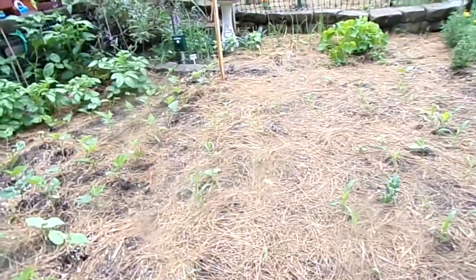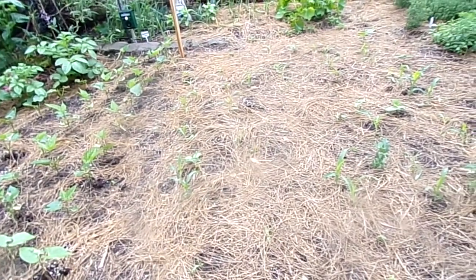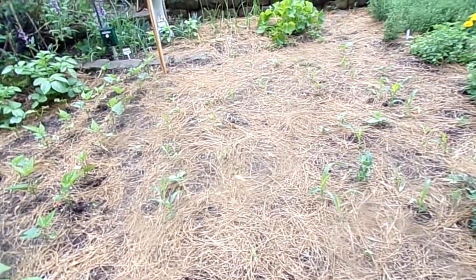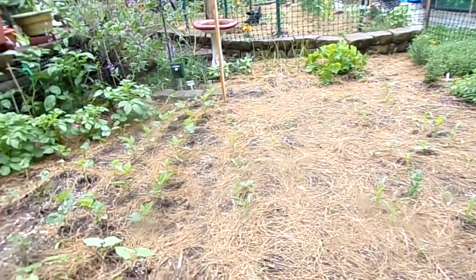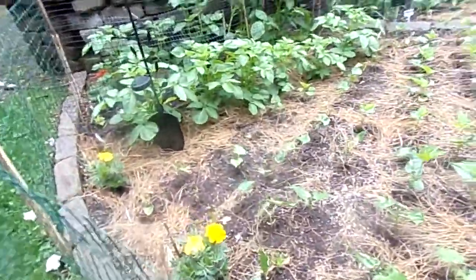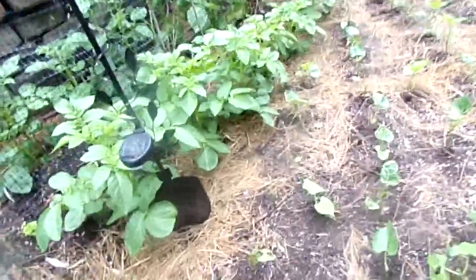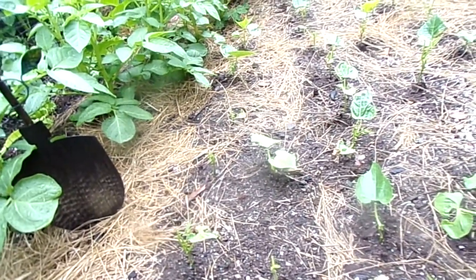I haven't grown corn for a long time, so I'm really excited to see how that turns out, especially since this is an heirloom variety of corn that was grown by the Wampanoag Indians, which were native to this area back before the Pilgrims arrived. Okay, over here we do have a little damage to some of the bush beans, some of the leaves eaten off.